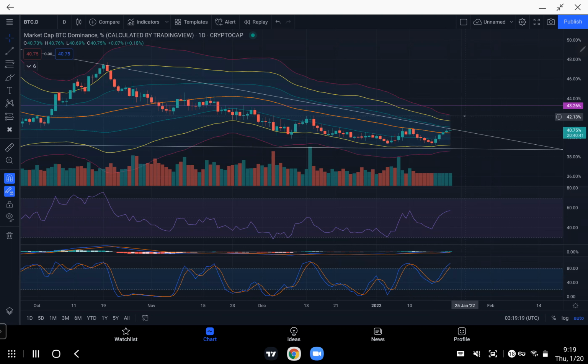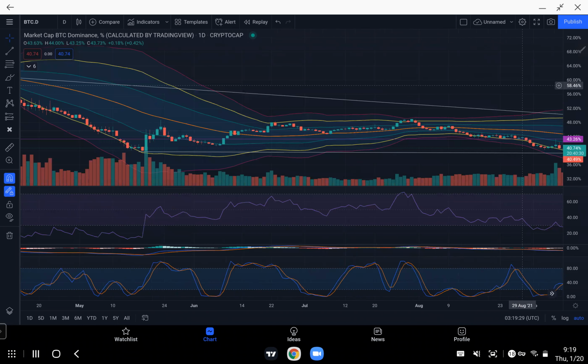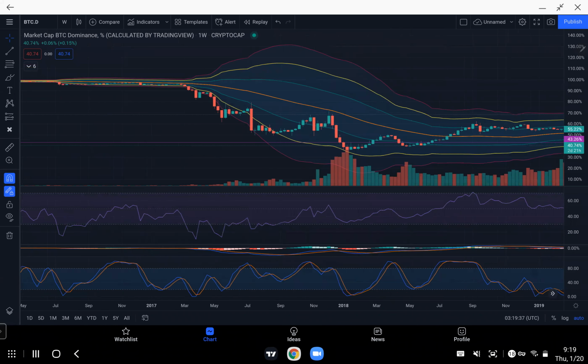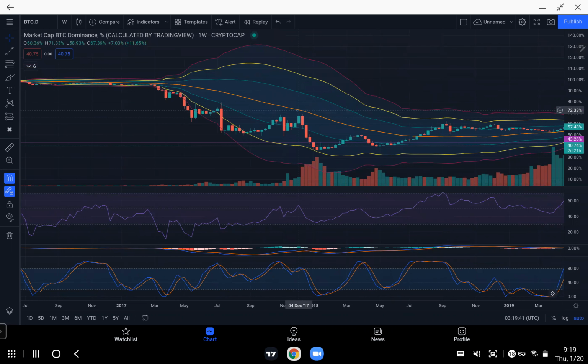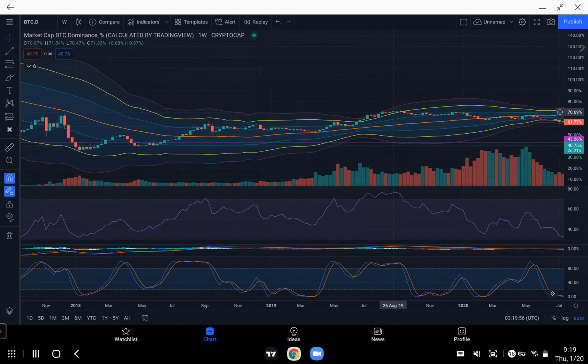If we do see Bitcoin dominance break to the upside, there's actually bad news for that. Usually when Bitcoin dominance breaks to the upside and gains more dominance, what does that usually mean? Remember back here, the Bitcoin dominance where it was at 70%? This was the start of the bear market. This is August 2019 when Bitcoin was at 70% dominance, 60% dominance in May 2019, September 2018, 60% dominance. Usually when Bitcoin is at a high dominance, we're in a bear market.